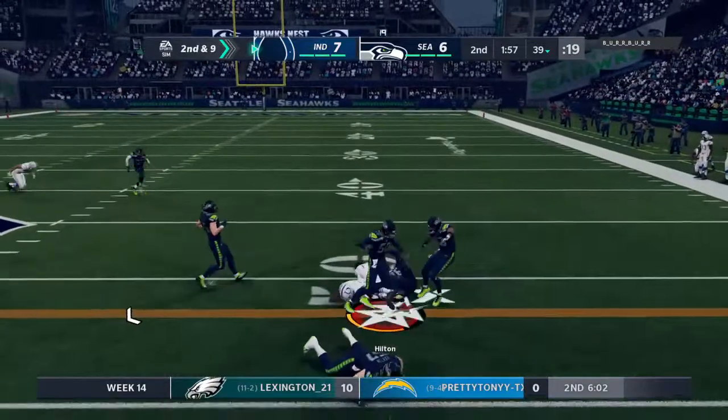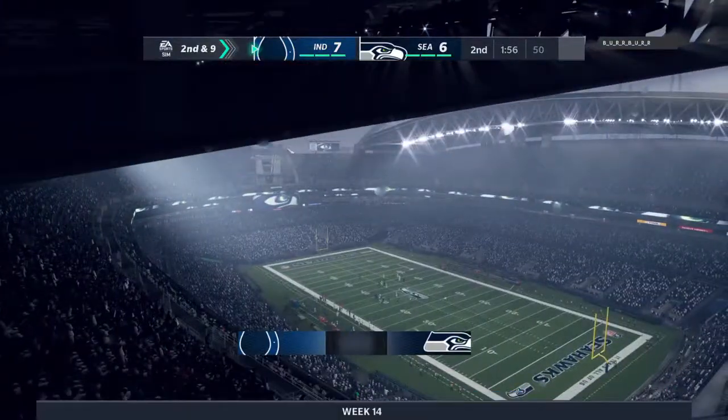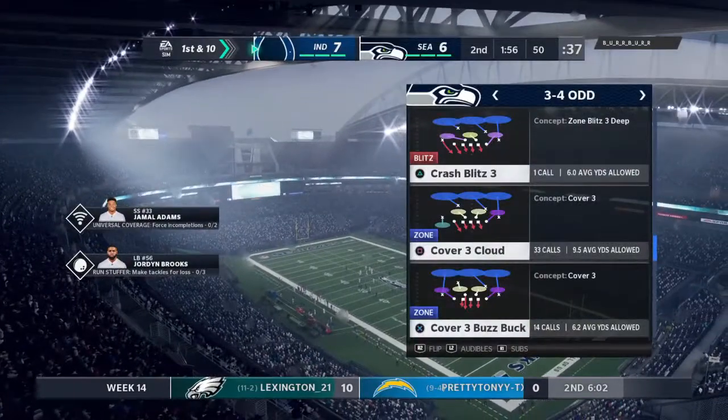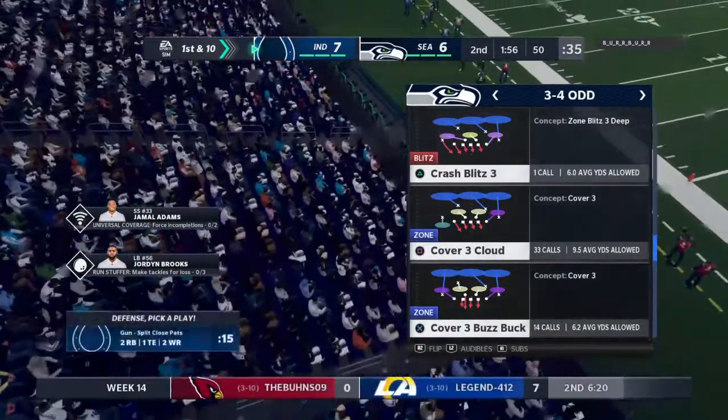Now this is Hilton on the receiving end. And he gets this one to midfield before he's brought down. 2nd quarter action, 1:56 remaining.